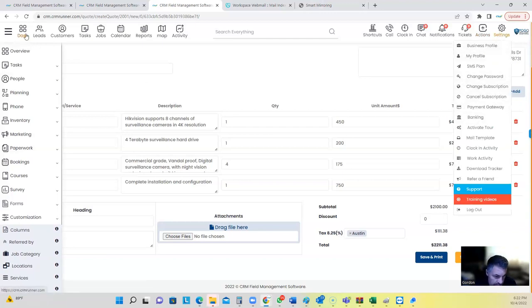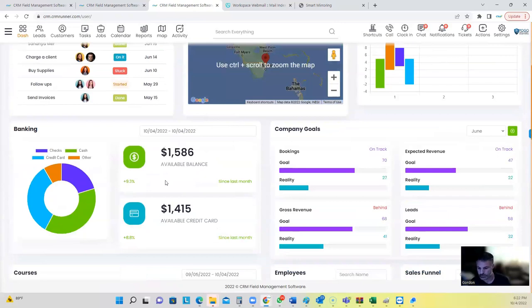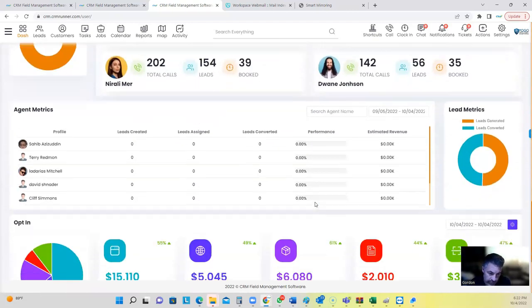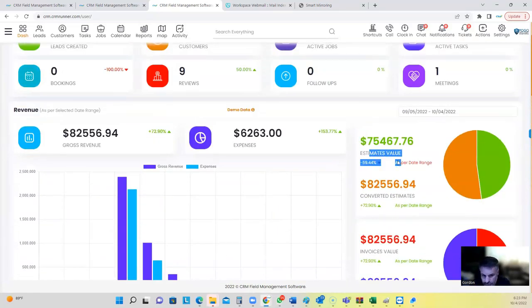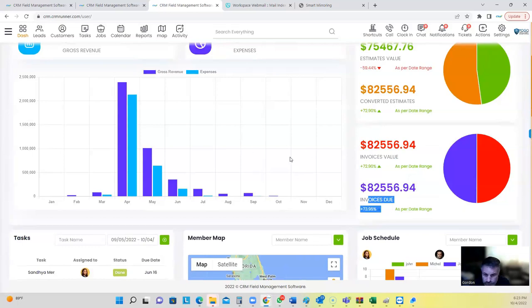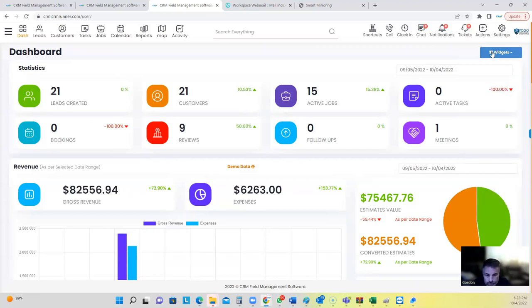We do banking. Let me show you our dashboard, I guess. That will be nice. So basically on the dashboard, you can see all the leads, all the customers, like I said, all the tasks. You can do fintech. We have banking, available balance, credit cards, company goals. Really everything you want, everything in one platform, the sales funnel, your employees, opt-in, HR, really anything you want, super beautiful, and you have revenues, and how many estimates you created, and how many actually converted, and what's the value of the invoice, and how much is due. Again, this is a demo account, so disregard, but if you don't like something, you can take it off from the dashboard.